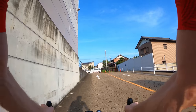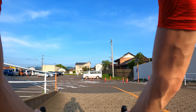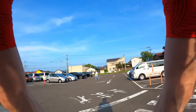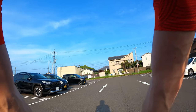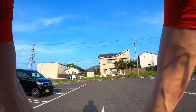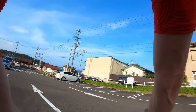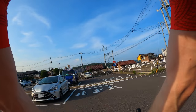I'm just trusting the Wahoo where it tells me where to go. Sometimes it takes you on some strange roads, so yeah, it's taking us in a supermarket area right now. That's okay. I think we're just cutting through the parking lot. Out here in the outskirts, you'll get a lot more open parking lots like this. So here we go. This is a supermarket. Let's get out of here though.